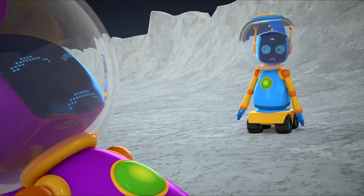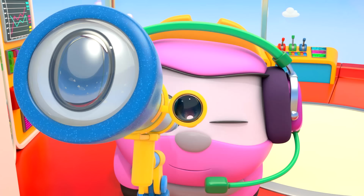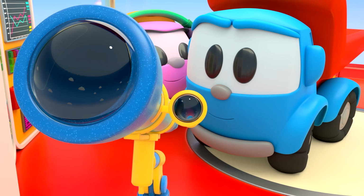Oh no! It's very hard to get back up. Their wheels keep spinning. Careful! Clumsy robots! Leo also wants to look through the telescope.